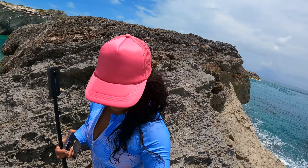Okay, I'm not gonna go to the edge because I'm known to fall over things, but that's only when I have a backpack. So I should be able to go over here, right? Oh, look. Beautiful. I'm telling you, there's so many places that you can find that are so beautiful in the Exumas, like island after island.